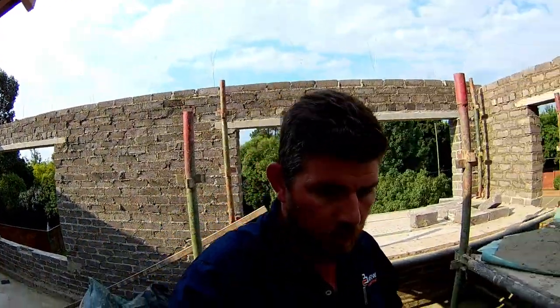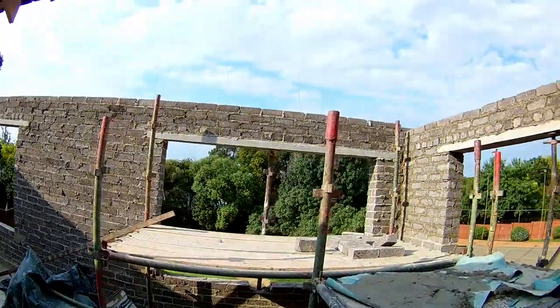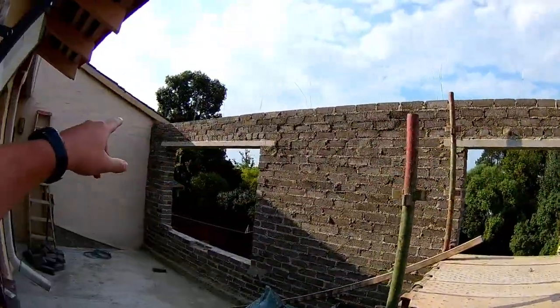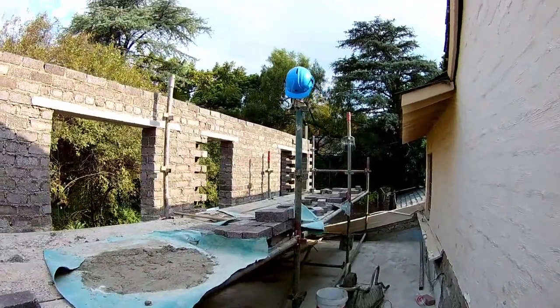How's it, guys? Just arrived at the first floor extension. The guys have done very well today. It is now 16:29. Just quickly cleaned up a few things. I'll just show you what the guys have been doing. So that lintel we saw yesterday, these are all the new windows lintels that went on today.